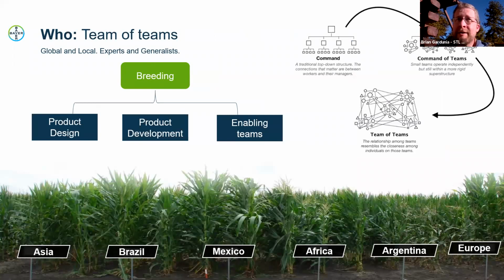One of the books that was all the buzz here at Bayer and Monsanto was called Team of Teams by General McChrystal. He was a general in the US Army, and he wrote this book about different kinds of team structures. One is this traditional top-down structure, one is kind of distributed decision making, and then this other one is team of teams where you have independent teams that can make decisions independently. And he argues that this team of teams is the ideal organizational structure.